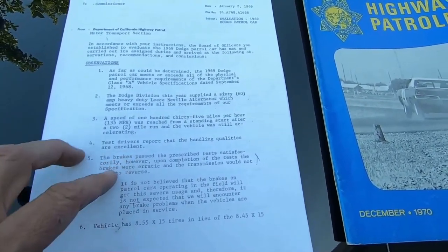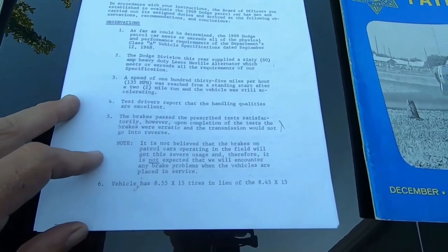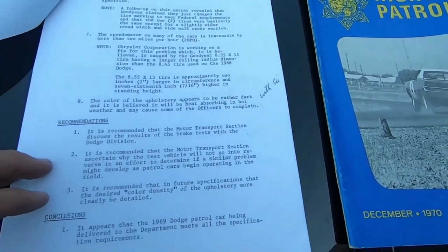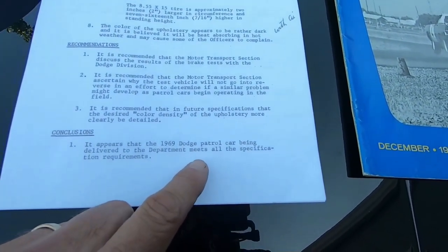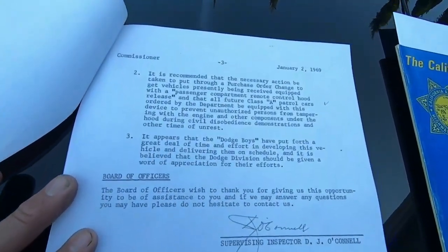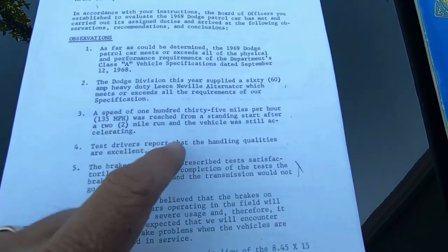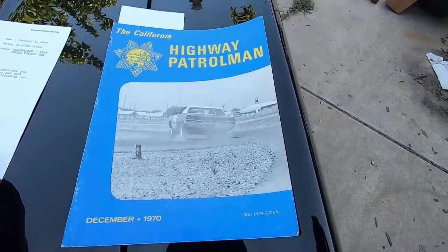Test drivers reported the handling qualities are excellent. The brakes passed their test, but they definitely smoked them and got them a little warm. I don't know exactly what the test procedure was for the back-to-back 100-to-0 braking test they performed, but they found the brakes faded just a bit. It goes on to say some other comments about the car, recommendations, and once again, I'll put this at the end of the video so you guys can zoom in on it and really geek out. But it appears the 69 Dodge Patrol car being delivered to the department meets all the specification requirements, which is what the state was interested in. And it's signed by the people that actually did the testing. So that's a pretty official document. And I would say that if they said it went 135 in the 0 to 2 mile run and was still accelerating, that's legitimate.